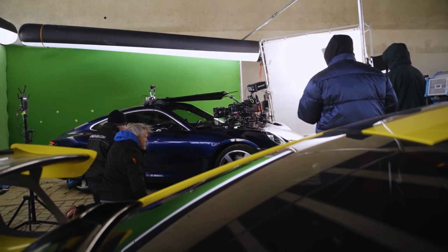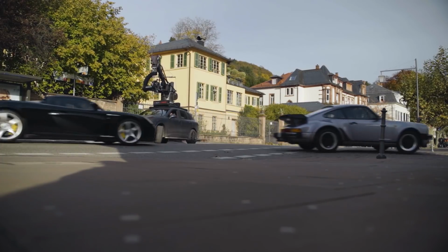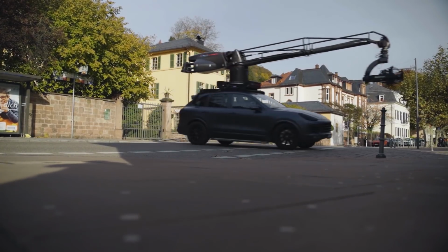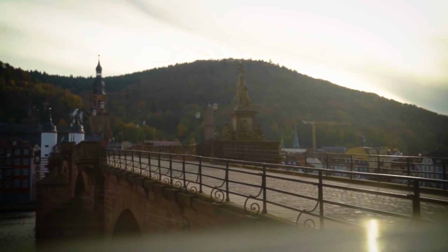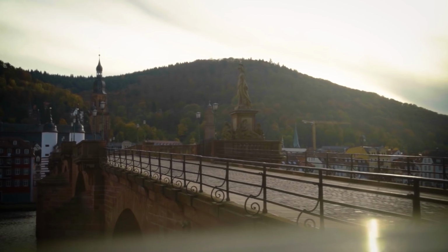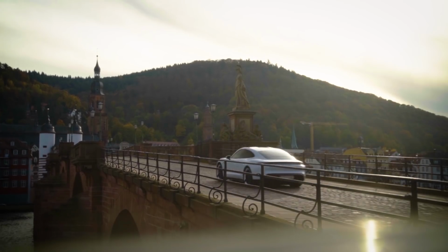Reset. So when we came to Heidelberg, we decided to use one of the most iconic landmarks of Heidelberg, which is that famous Roman bridge that was built like 2,000 years ago. And the bridge is normally closed down to traffic. They opened up the bridge for us to be able to drive with our Porsches. And believe it or not, this made the local news in the newspapers. Those crazy guys from Porsche.